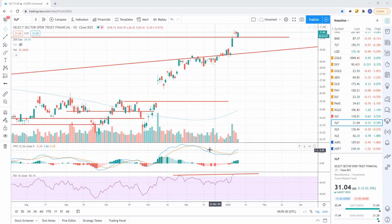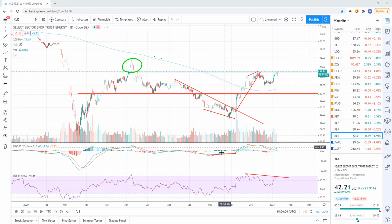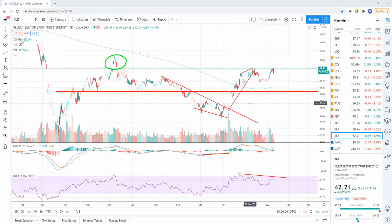XLF, no real change from Friday. Bullish momentum, bullish price action. Again, this will likely sell off if the markets reverse course. So, if the dollar continues to rise and the markets catch on, XLF's not going to do well either. And energy hasn't quite caught on either, which is a little interesting.